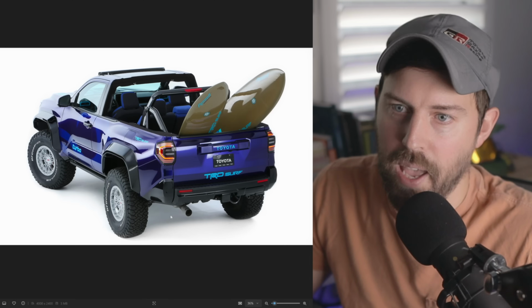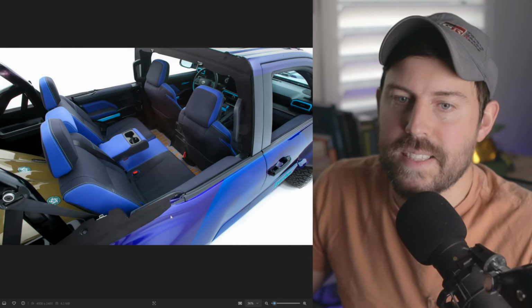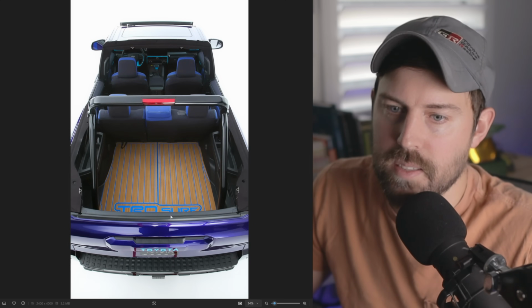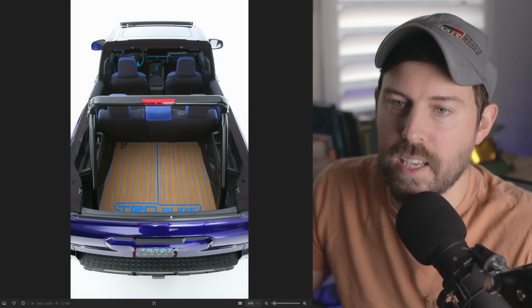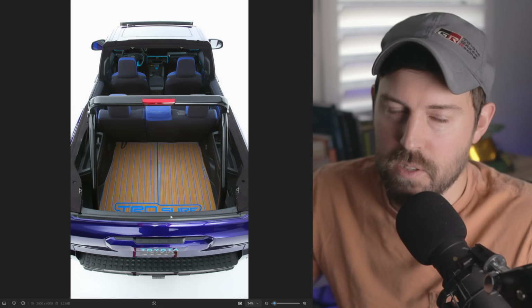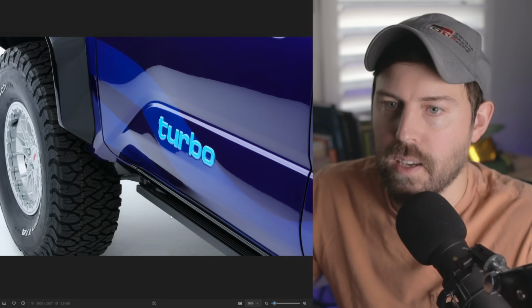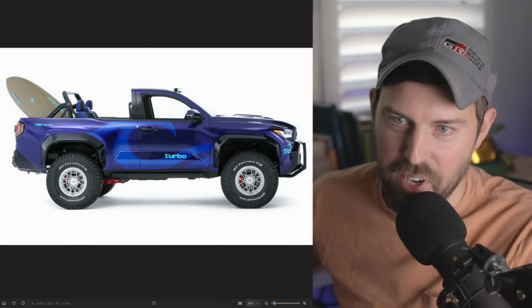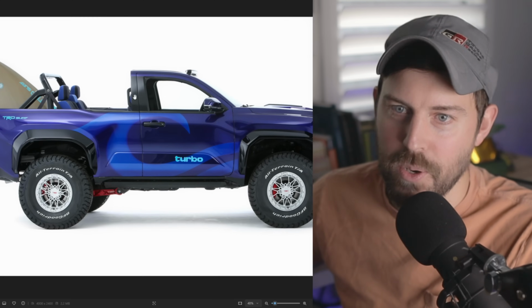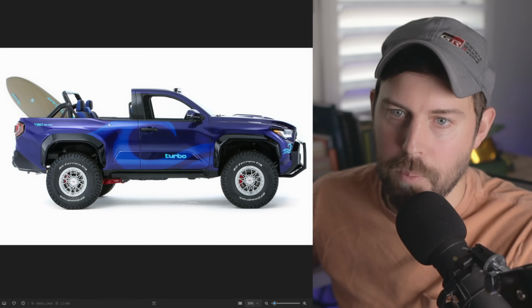So I'll play the B-roll for you guys while I read some of the details about this heart-wrenching concept. It's so cool. It's like the X-Runner for the Tacoma last year, but to me, this is more tantalizing than a street racer truck. Obviously, from this angle, before I get into the press release, it looks like it was photoshopped off, right? It's just not complete here.